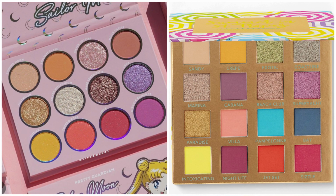And then the next one I found, I already have in my collection, and this one is giving me serious pause on buying the Colourpop version because the formula of this one is actually really good. I can vouch for it, and the color story again is really similar. So it's the BH Cosmetics Summer in Saint-Tropez palette.